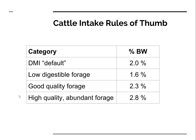If we're on really low digestible forage, I'm going to reduce that down to about 1.6% of their body weight. If we've got good quality forage, I'm going to bump it up to about 2.3% of their body weight. If we've got stocker cattle, younger cattle on high quality, abundant forage, like really good wheat pasture, we could bump that up to 2.8, maybe even 3% of their body weight. But typically intake of cows is going to stay in this range as a percent of body weight across a lot of different forage scenarios. So this table is really good to have in your back pocket.